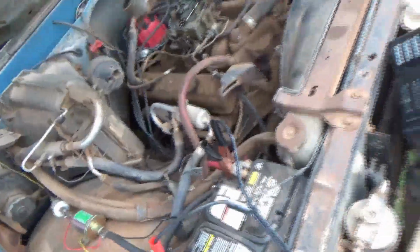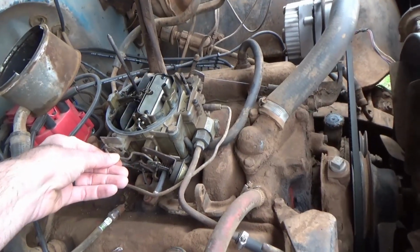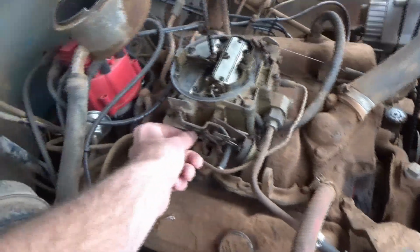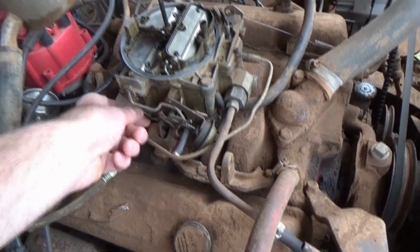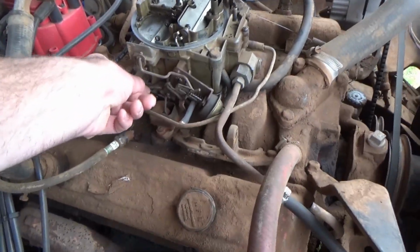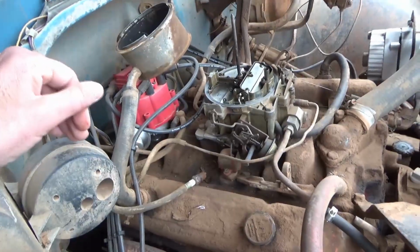So I'll show you what I'm talking about here. This here controls those back barrels, so that's when you really open it up and get some power. Well, it's just kind of hanging free there. Right down here, see if I can, is how it opens up. And that little linkage right there obviously is broken or not connected, so that's one of the many things we're going to have to work on with it.